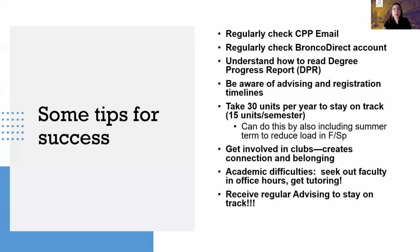Next is understanding how to read your degree progress report. So we often refer to it as a DPR. The degree progress report is very important for you to understand. Anytime you usually meet with an advisor, that's the first thing that we're going to pull up with you and work through with you. And so it's very important that you understand that. And there'll be some slides and some videos that I'll show in just a second that'll kind of explain that process.